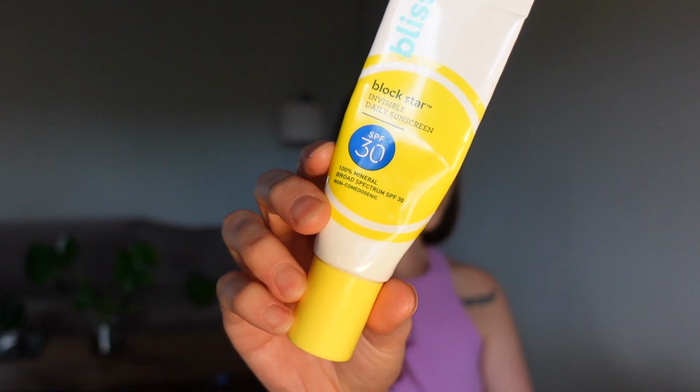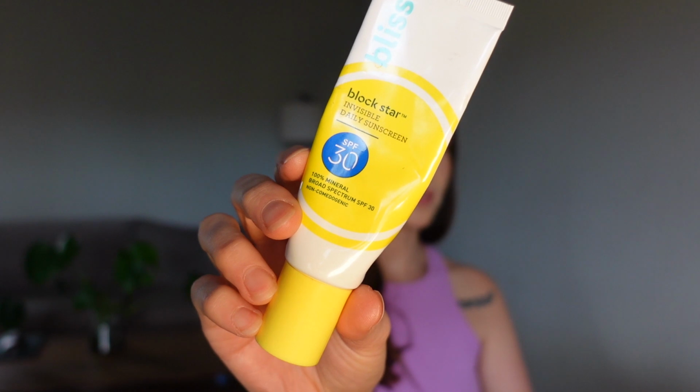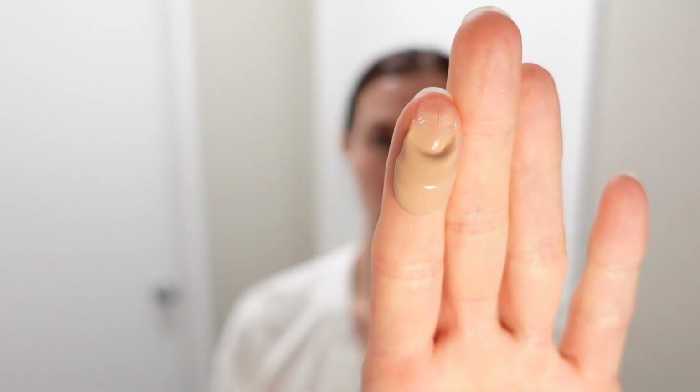Number 5 is Bliss Blockstar, and it's an SPF 30. This has titanium dioxide of 4% and zinc oxide of 11.5%. This has a really nice antioxidant blend of blueberry, acai, as well as green tea extracts. And this one is a bit different than the others in that it is more matte leaning. So the texture is super mousse-y and it is super easy to apply.